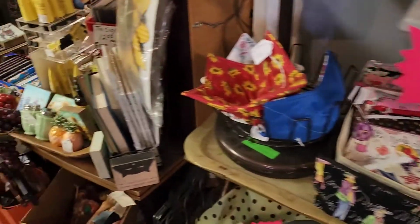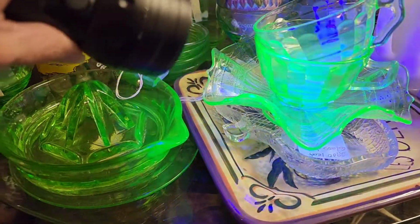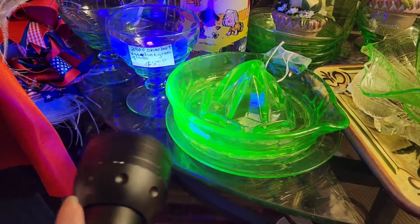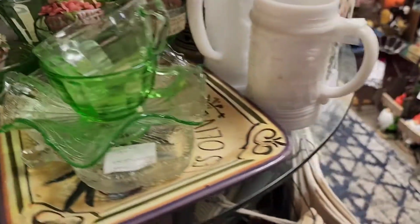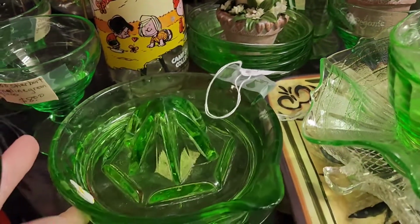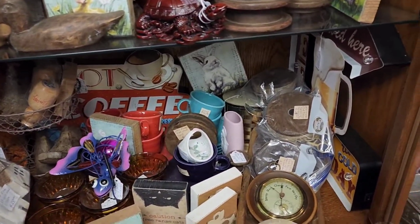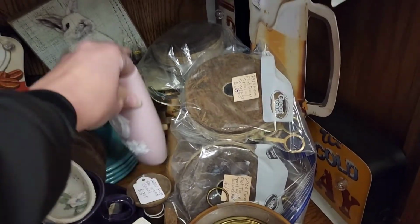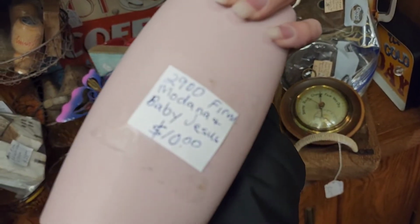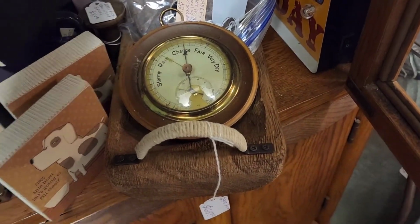So this antique store also has handmade items. Some more uranium glass. $38 on the orange juicer. And this one reminds me of Wedgwood, but it's pink, and I've never seen a pink one before. It says Madonna and Baby on it. $10 on that little vase.